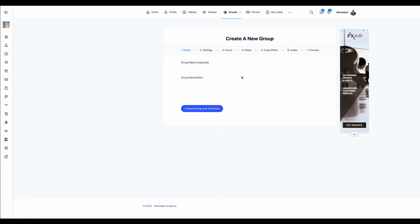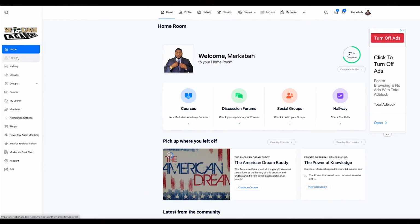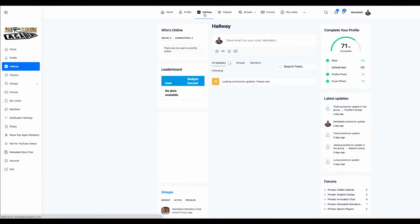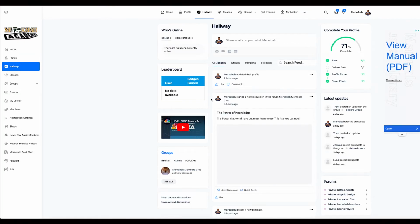Now, this is the main part, of course: the hallway. In the hallway, you have your classes. If you look over at the side menu, you'll see these icons, and a little hat will be for courses. You click on that and it takes you to your courses. You also have that in the menu bar. But the hallway is where everything happens, just like in real school, as you guys can see.